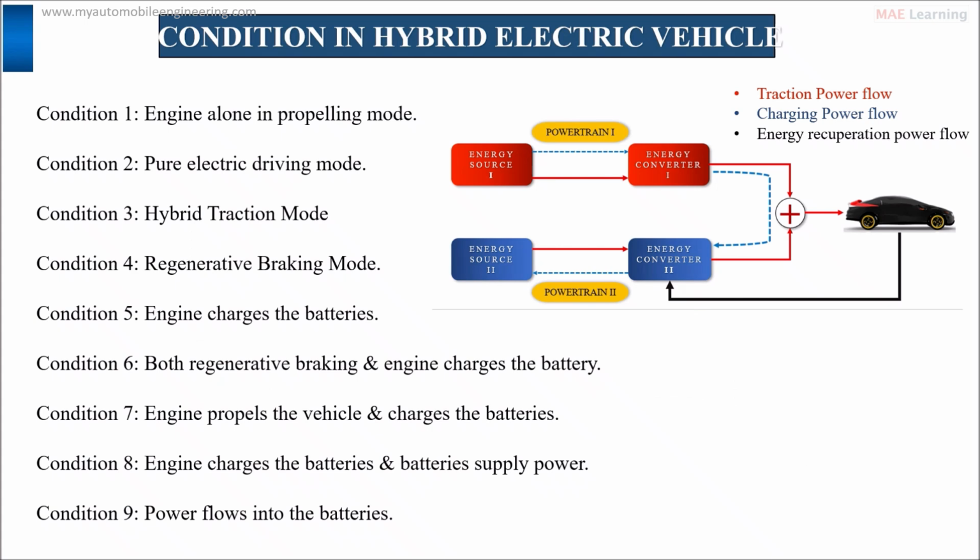Now here we will understand some conditions in hybrid electric vehicles. So condition 1 is the engine alone in propelling mode. Okay, so in this condition only the petrol or diesel engine drives the wheel. The battery and the motor stay off, and this happens at steady state or high speed or when the battery is low.